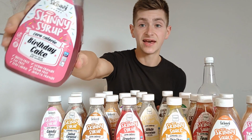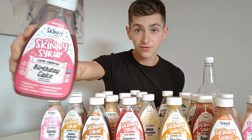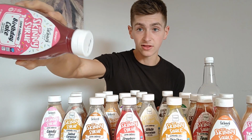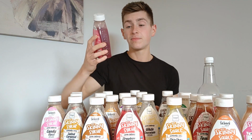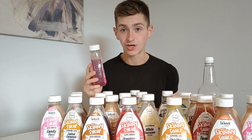The next syrup we're going to talk about is going to be birthday cake, and this is a brand new one for me. I only recently got it. The downside to this, I would say, is that it's not quite as thick as I would like. I just said in the toasted marshmallow one, I like a thick syrup, and this isn't quite thick. However, it does taste really, really good.